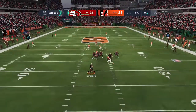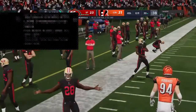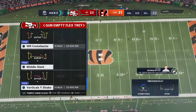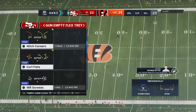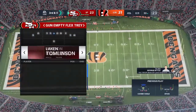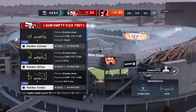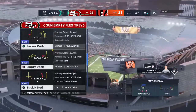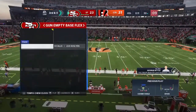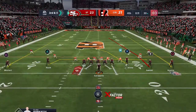Back to throw. Steps away to his left. And that'll be incomplete with 11 seconds remaining now. Incomplete on the throwaway. It's third down and 5 yards to go. They come up now, 3rd and 5, following the incomplete pass.